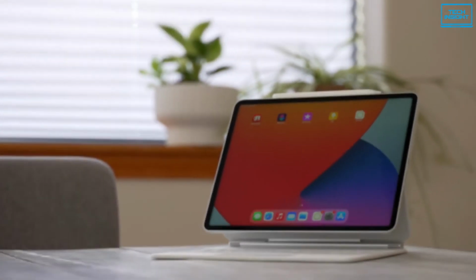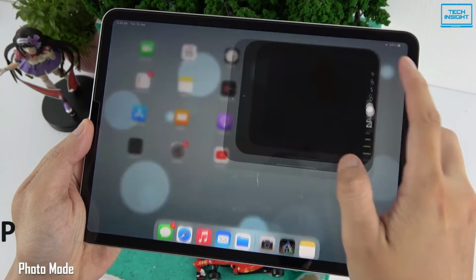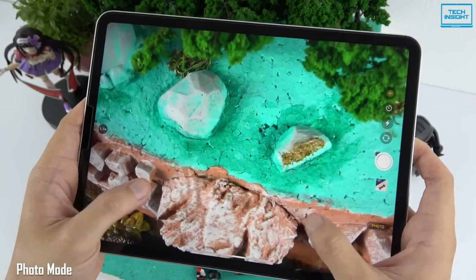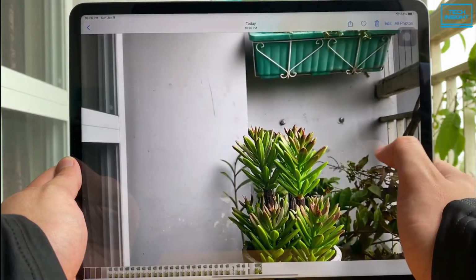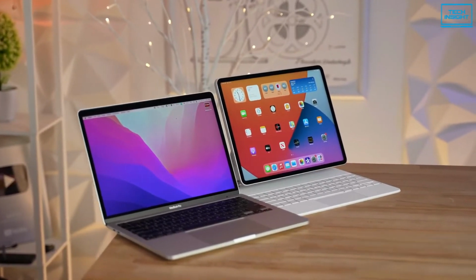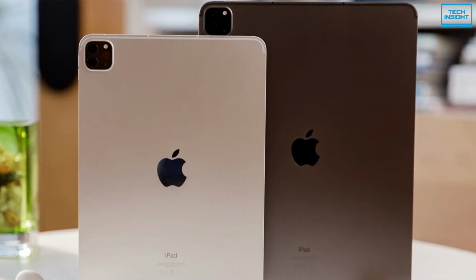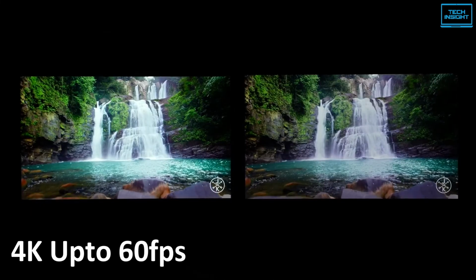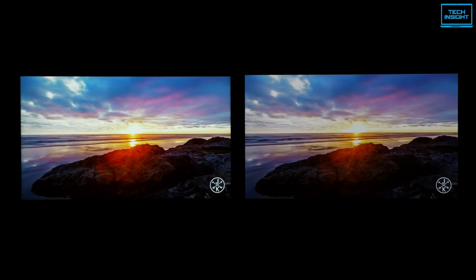Moving on to the cameras, the back of the iPad Pro has a 12-megapixel f1.8 main camera and a 10-megapixel f2.4 125 degrees wide-angle camera, along with a LiDAR depth sensor that greatly accelerates augmented reality and 3D image capture. On the front, there's a 12-megapixel 122 degrees wide-angle camera upgraded from the 7 megapixels on last year's models. The main camera records video at 4K up to 60fps, while the front camera records 1080p video at 60fps.